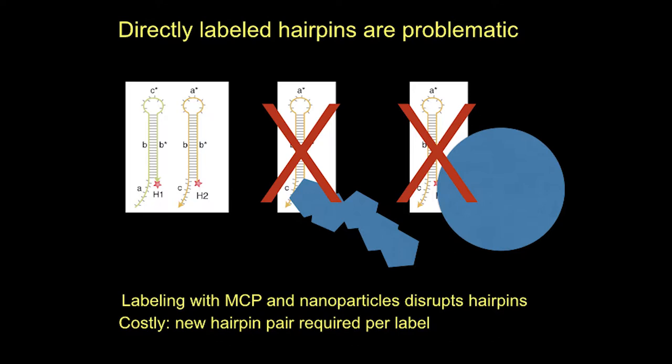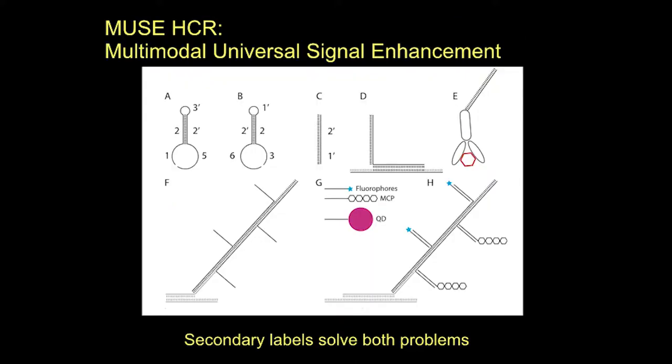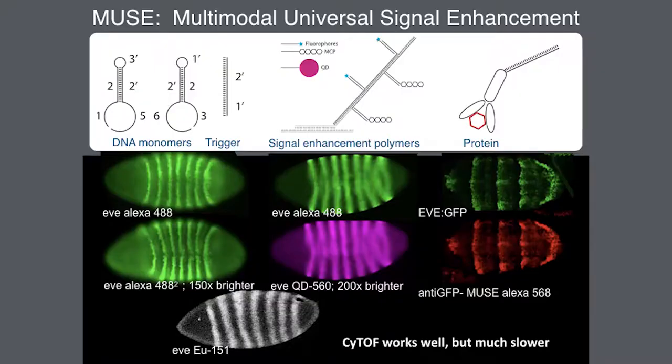What we found is as we started to add the metal chelating polymers or the nanoparticles that we were using to carry in the isotopes that the CyTOF sensed, it started to become the tail wagging the dog. That is, the label perturbed the energetics of the hairpins. So we had to go over to a different approach in which we use the hairpins with an extended branch off the side that, once the amplification polymer forms, hang off to the side, and then we can secondarily bring in a metal chelating particle or a metal nanoparticle or a quantum dot or a fluorophore, and we can tag these onto several different things, antisense probes and onto antibodies.